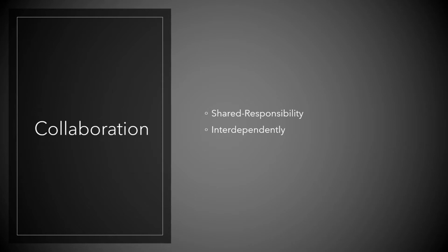The course of collaboration provided information on shared responsibility, which is when individuals work in a pair or group to develop a common product design or response. However, everyone must collectively own the work and be mutually responsible for its outcome.